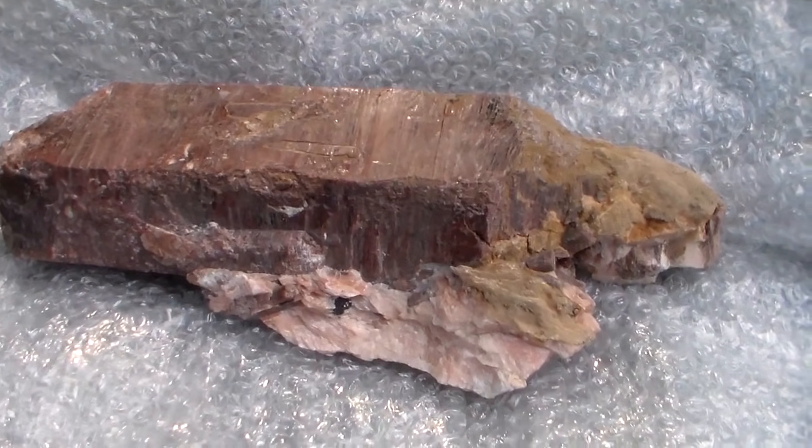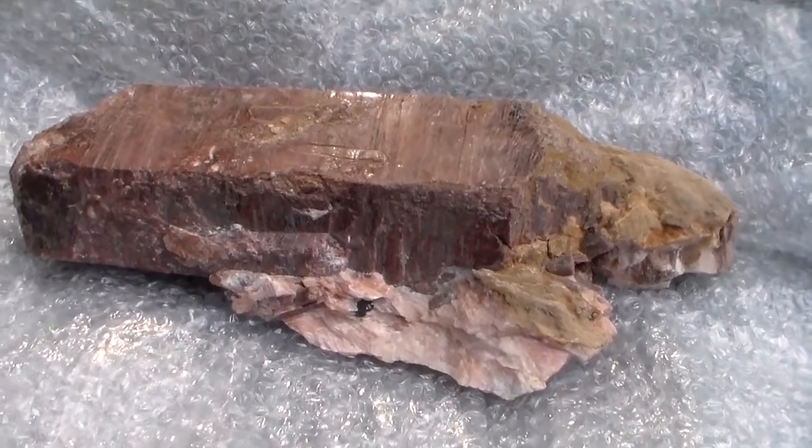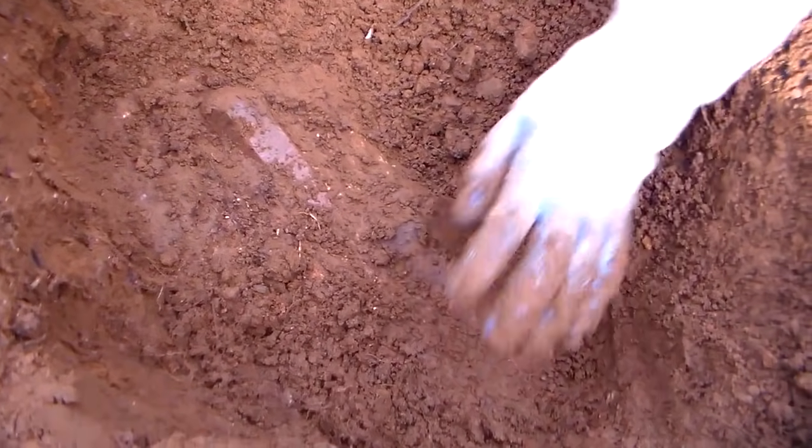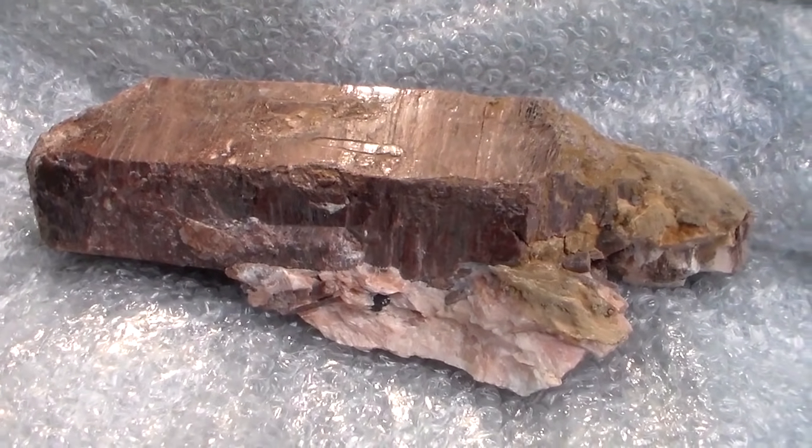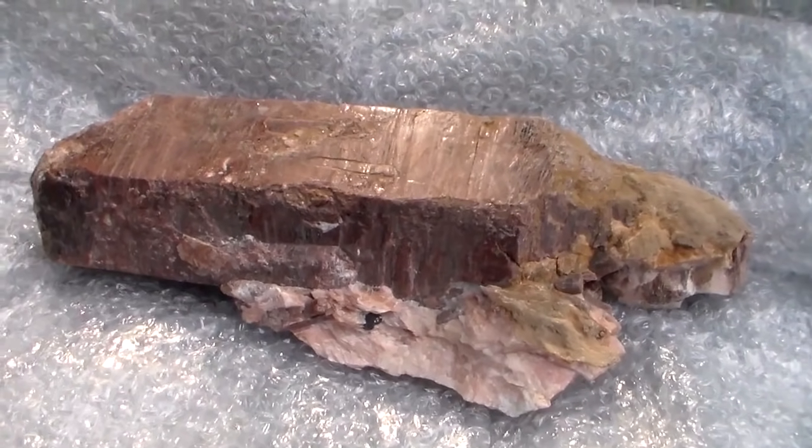So this large one here is one of the ones that we showed still in the calcite, but it was getting too dark to film, so we couldn't actually show the extraction, but I haven't done anything with it. It's just fresh out of the ground, hasn't been cleaned, but it's huge.